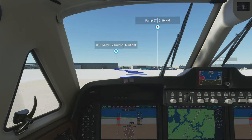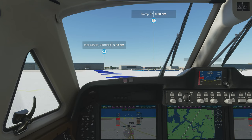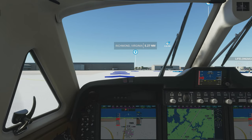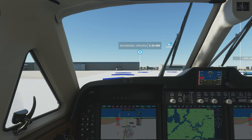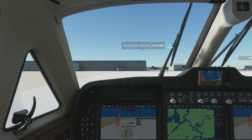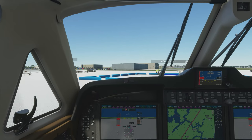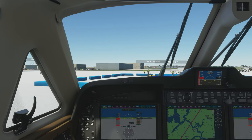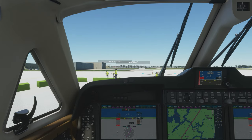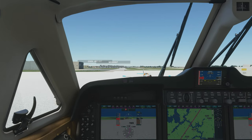Oh, it's right there. Okay, nice. We stopped right next to the parking spot. That's always a nice thing. Nice and smooth. Okay. Parking brake.